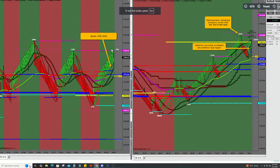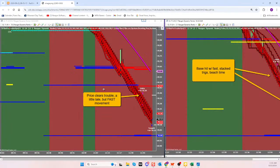And then Pete: directly into a termination condition. Directly into a termination. Don't know how I missed that divergence. Out for a $50 loss. Time to walk away. Amen. Guys, when there's nothing to do for a while, you'll start fabricating.